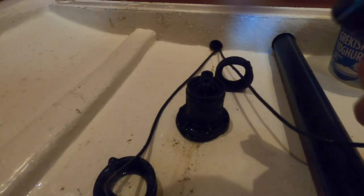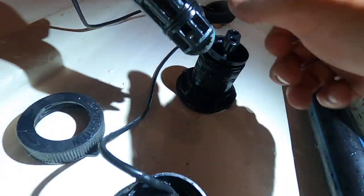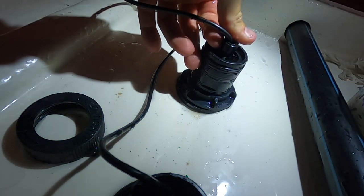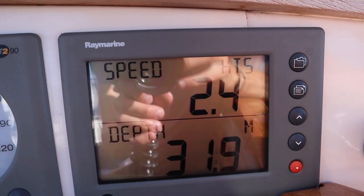Oh, there's stuff moving. Woo, that was one dirty speed transducer. There's even some small mini crabs or shrimps moving around, so it was time to clean, huh? So the speed transducer is cleaned and we will see if we have some speed. There was a whole marine farm back there. It's not much, but it's speed.